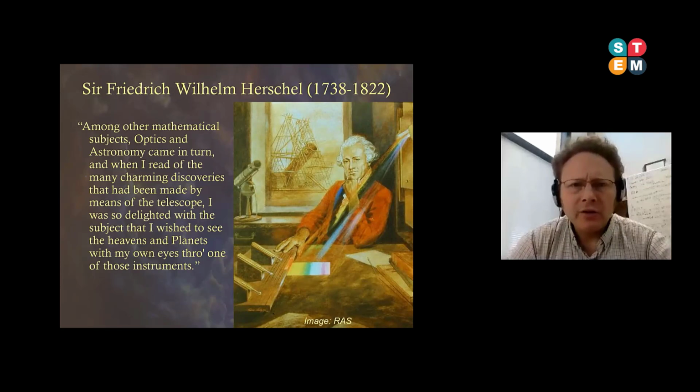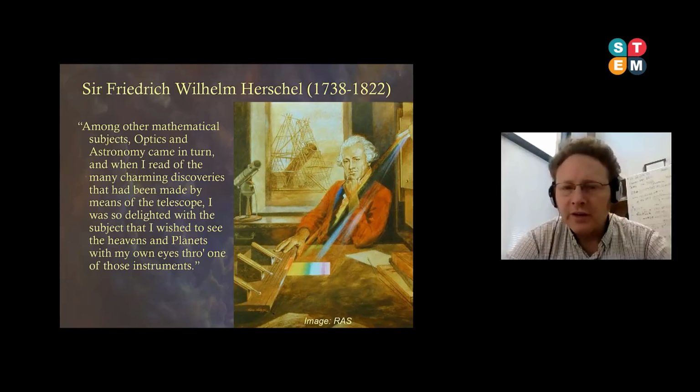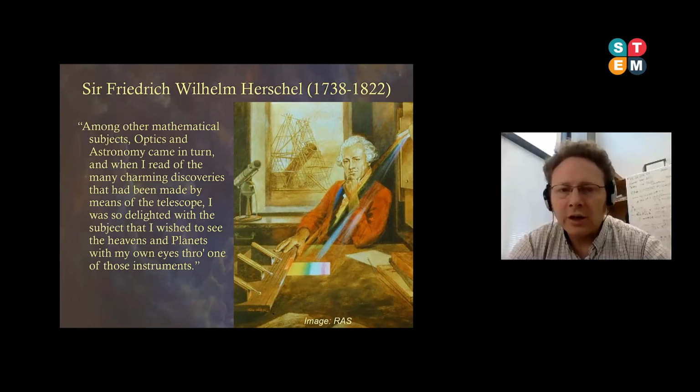Dipping back into history a bit, this is a painting of Herschel from the Royal Astronomical Society in Britain. And he was a musician. He was an organ player and a music teacher, and his sister Caroline was an opera singer. And he found a textbook on how to make lenses and mirrors, and he played around and dabbled in astronomy as a hobby. And he went from that to become one of the world's leading astronomers, and he was commissioned by King George to make the world's biggest telescopes at the time.